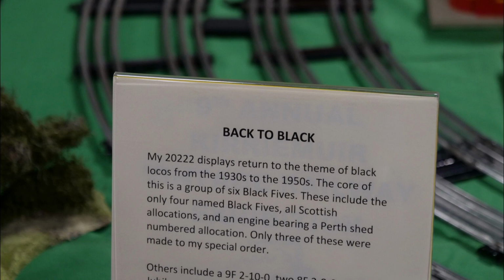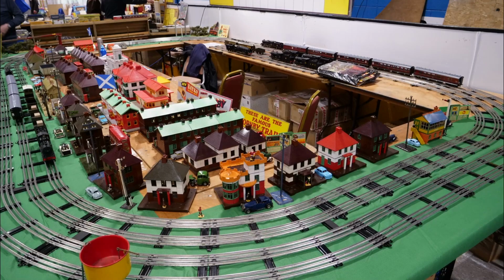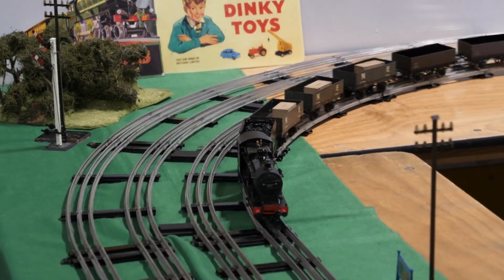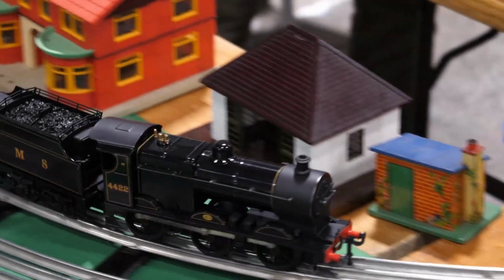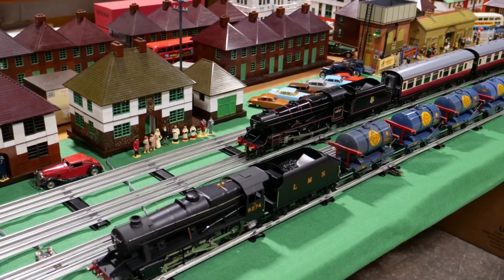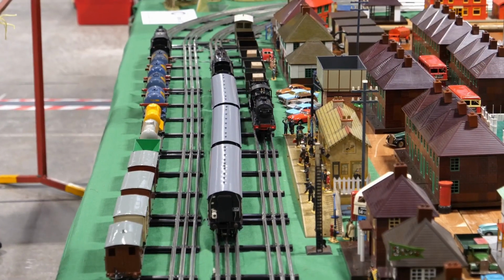Back to Black, a vintage tinplate railway, exhibited by Dale Smith. This is a return to the black loco theme of earlier years, showing a range of stock not previously seen on the layout. In particular, look out for 6 different black 5s, including the only 4 original named, all Scottish, and a unique loco with a Perth number.